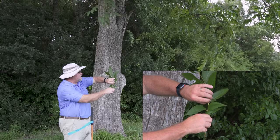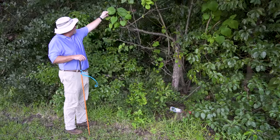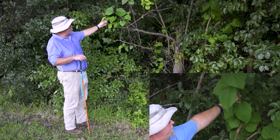Here we have red mulberry. Notice with red mulberry, the leaf is a glossy leaf, but it feels almost sandpapery to the feel. It has large leaves on this one, but it can have smaller leaves on it.